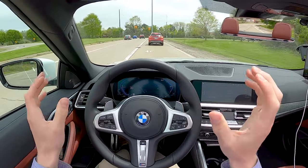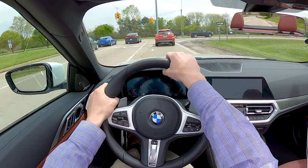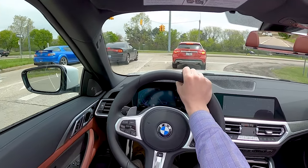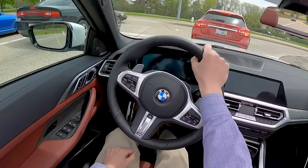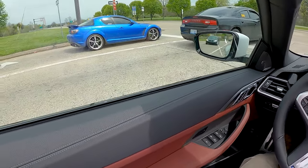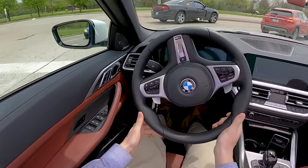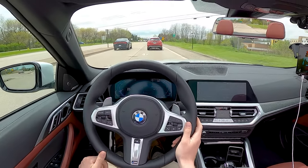Definitely more wind than I would like. Coming in the cabin here, I know there's a spot back there for a wind deflector, but we don't have it to try out, and I'd be amazed if it really cut down that dramatically on the wind. But an LC500, this is not. But hey, if you're buying a convertible, you want to be able to feel the wind, right? So lower speeds should be no issue.